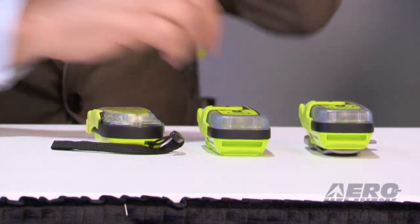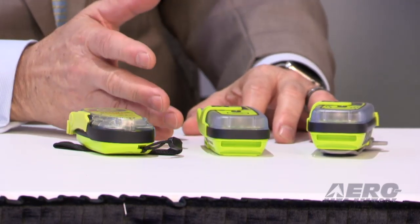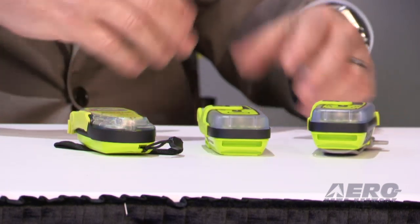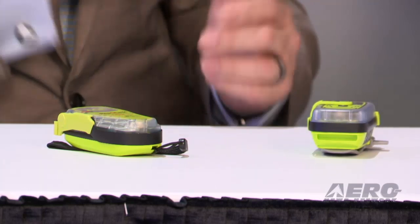So for a PLB, they all behave identical to an ELT. They transmit 406 for 24 hours. They transmit 121.5 for 48 hours. So they all do the same thing. They talk to COSPAS-SARSAT, you register with NOAA. So now we're down to form factor. So the question is, do you need it to float? Are you looking for something that's smaller that fits into your vest, what have you? Do you want the ability to have strobes? And do you want to have the additional feature of the GPS send acknowledgement and that type of messaging from the device? It's really about convenience and also form factor.